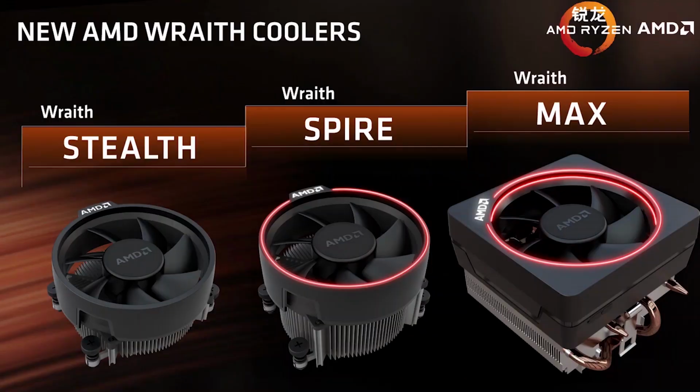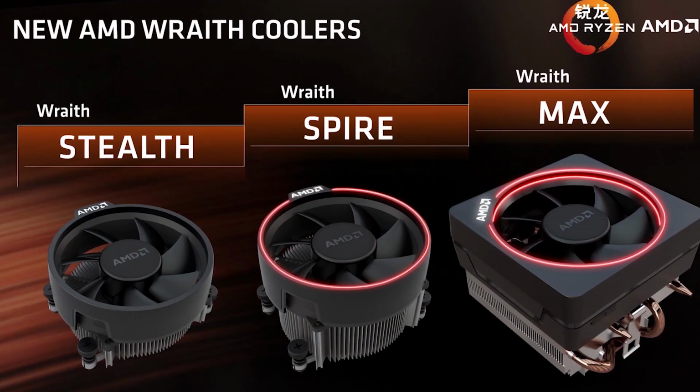On top of that, feel free to overclock this unlocked CPU. It'll come with a Wraith Stealth stock cooler, which does a great job at base speeds. But if you're going to push it beyond the base clock, we recommend an adequate third-party cooler.